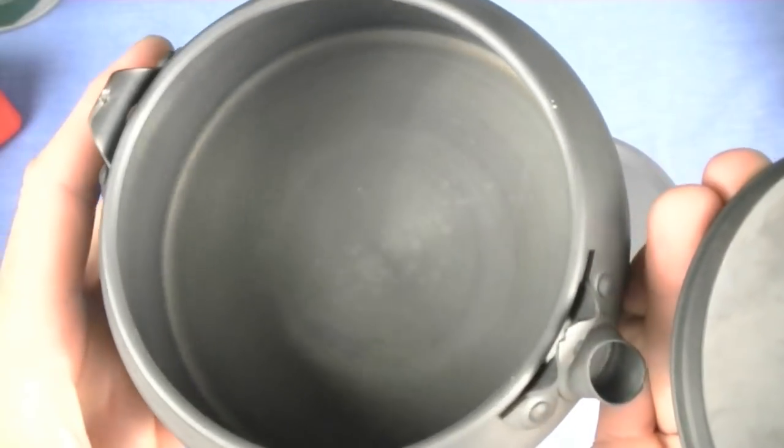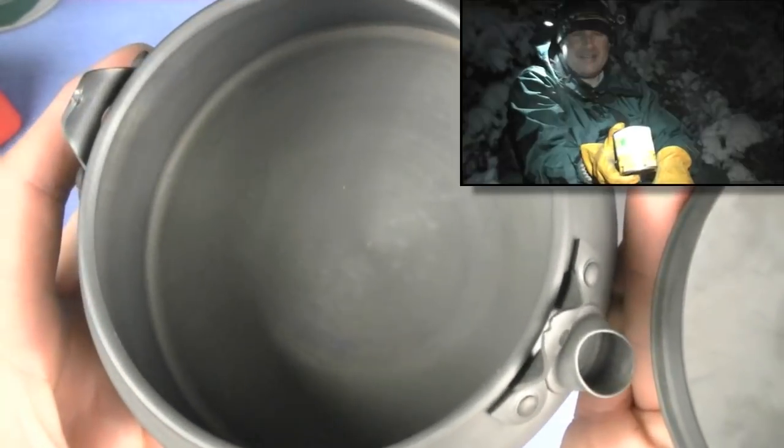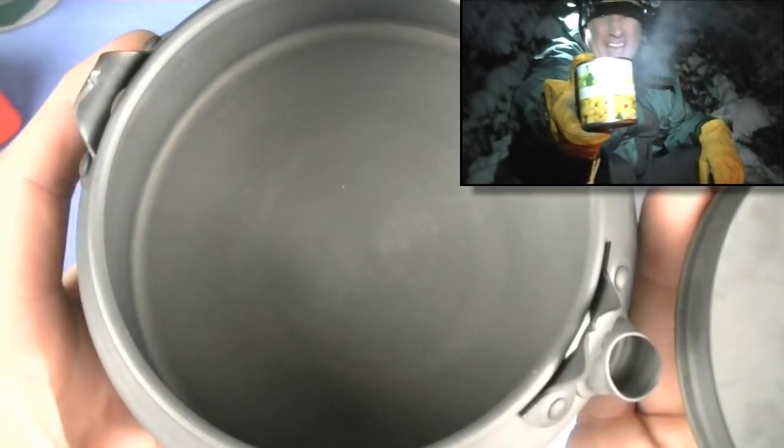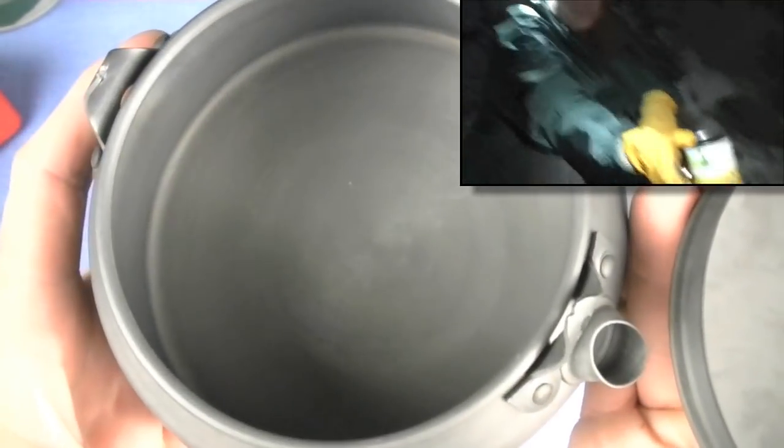I've used this as a frying pan. If I can fit it in there, I'll fry it. No problems, including fish, bacon, whatever. If it fits, I'll fry it. Canned corn, yeah, just like I carried up on Sub-Zero. That was insane. It'll steam it up perfectly.